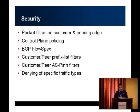Another thing is control plane policing. How many people are actually doing it? How many people are actually rate limiting ICMP messages being generated or matching on TTLs? Are there specific types of traffic that you're even allowing in the network? For instance, do you allow packets with IP options in the network, or do you just drop them? Are there specific options you permit, or do you deny them?